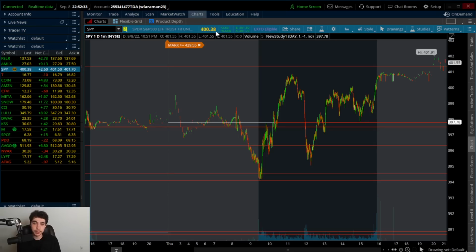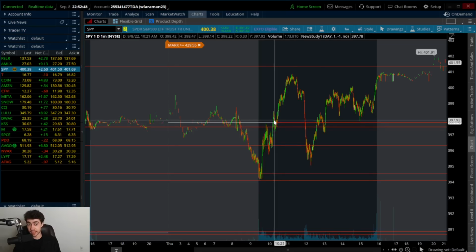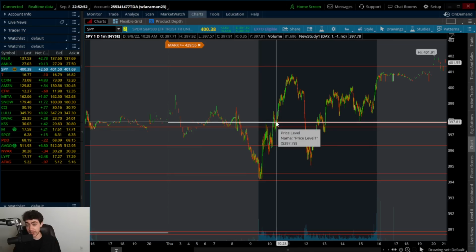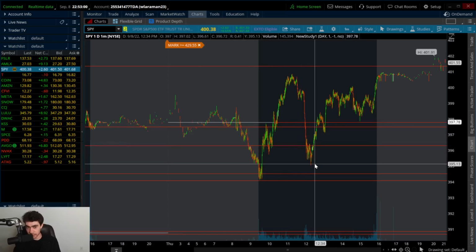I want you to scalp the puts. In terms of targets and what to aim for, this is what I would say: 398 to 397.78. That's what I would say. The previous closing price for today would be the overall target. This 398 to 397.80, if it holds 397.80, it is still bullish. If it cracks 397.80, then it sells off hard to 394.